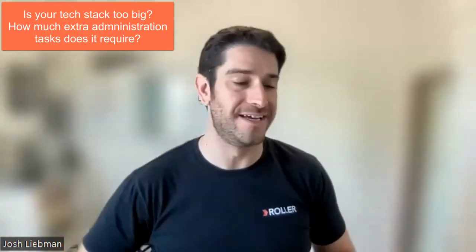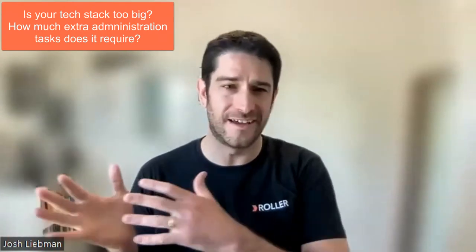Yeah, exactly. And really, I think one of the best yardsticks to determine whether my tech stack is too big is how much admin work you are doing, like copying and pasting spreadsheets just to convert things into a different language, in air quotes, to put it all on consistent terms: how we're running the numbers, how we're looking at the numbers, how we're defining it, and how we're measuring it.